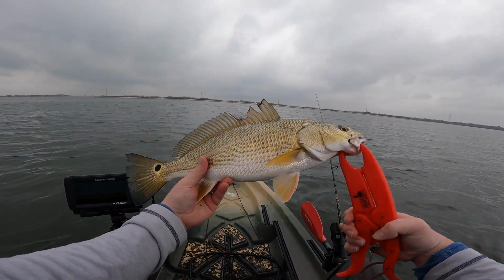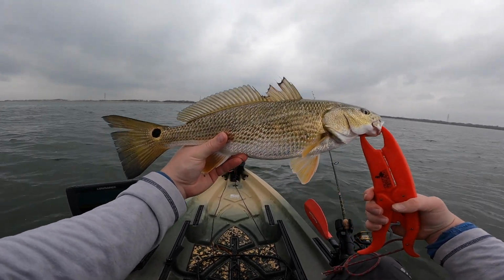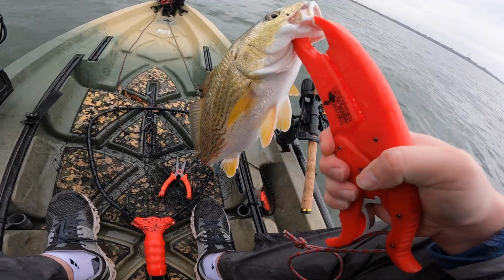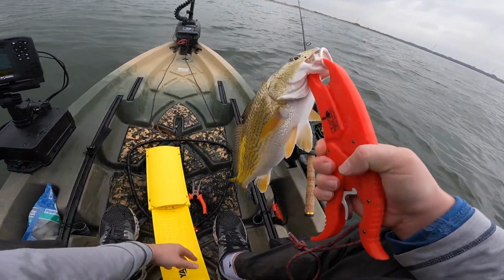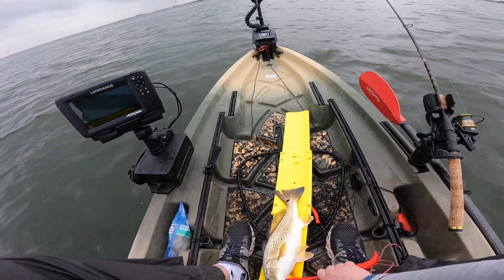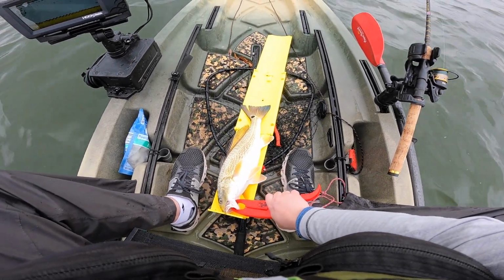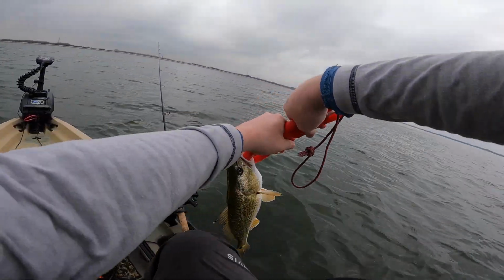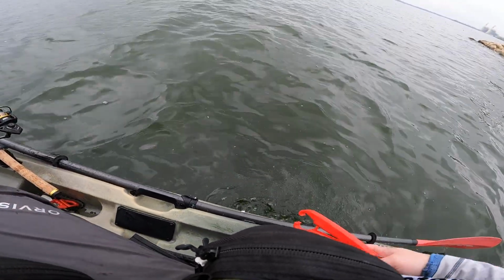Isn't that amazing? He's not as fat as the last one I caught, and I don't think he's as long either. I'll go ahead and measure this guy for shits and gigs, but I know he's not going to make the 20-inch mark. If he does make the 20-inch mark, then I'm visually impaired. 17-incher. I don't know if you can see that. 17-inch mark. Nice, beautiful little blue tail. Let's go ahead and let this guy go. So long, friend.